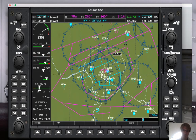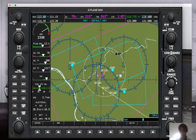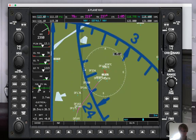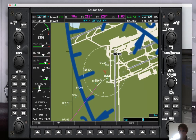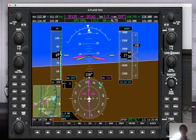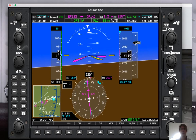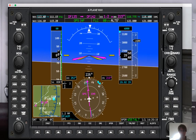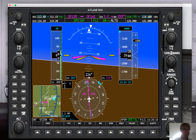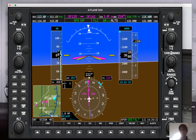So as I'm recording the video, I'm physically sitting about here. All right, so as you can see, we sequenced to the next waypoint. You can also see that helpfully on the PFD up here, where it tells you the active leg, the distance. 1,000 to go.